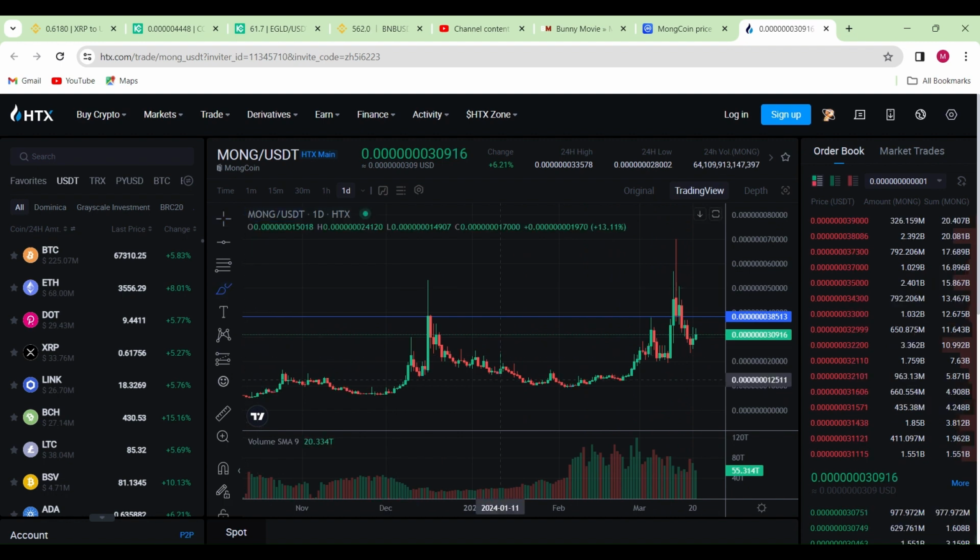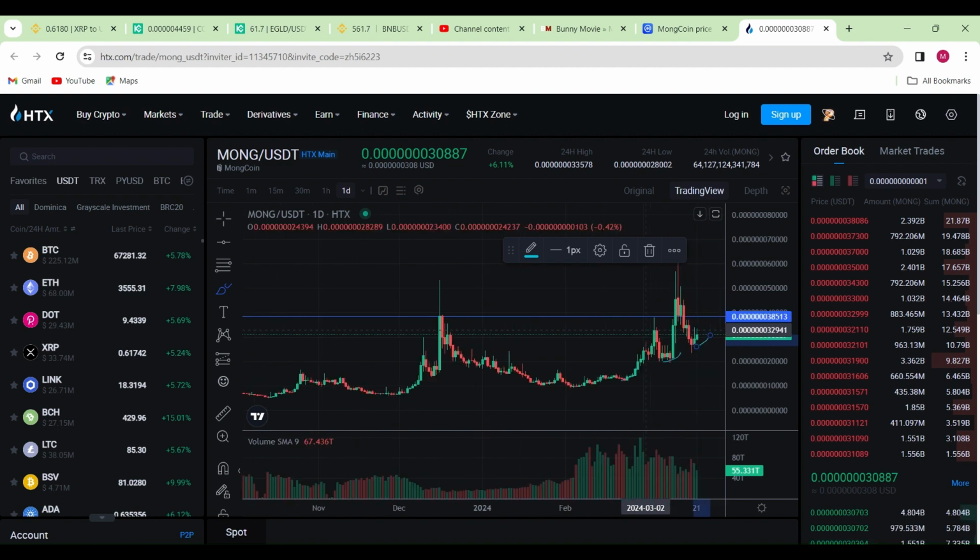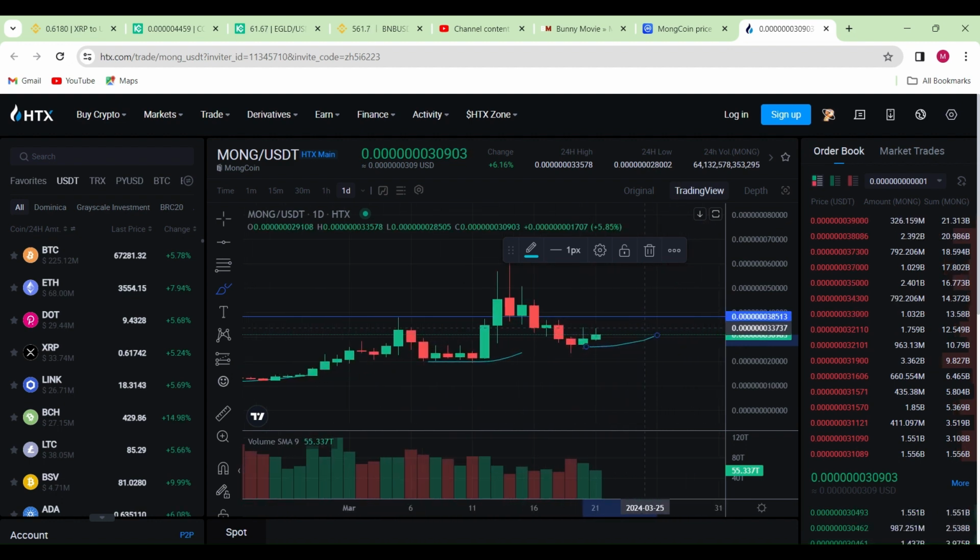If I bring out the brush tool, you can see that we've made this high and this one, as well as this one, which gives us a confluence that these are a high low, high low and high low, which will be pushing much higher from here. Once that happens, then I'll be looking to get into a trade.